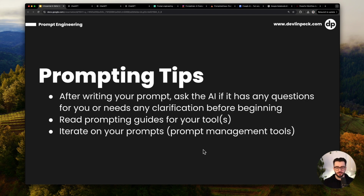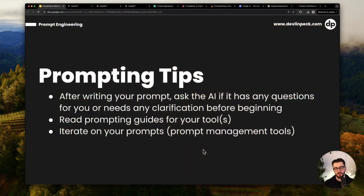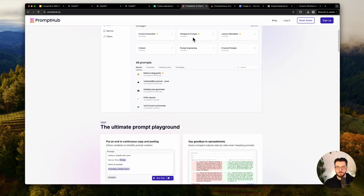You don't want to have a whole chat with an AI and give it all this valuable information, and then when it's time to do a new project or something, you just start a new chat from scratch. If you can manage and iterate on your prompts, it's going to save you a lot of time in the long run. So there are also tools to help out with this.